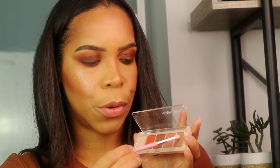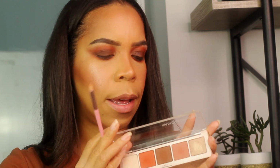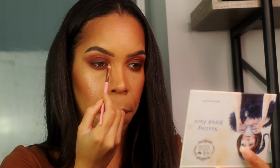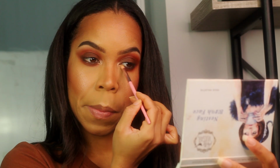And the final shade we're going to go in with is the shimmer shade here, this champagne shimmer shade, and that is called Aya. And I'm just going to go in my inner corner with this shade. I'm using it dry currently. And it performed really beautifully dry. So I'm really happy with how the eye look turned out.